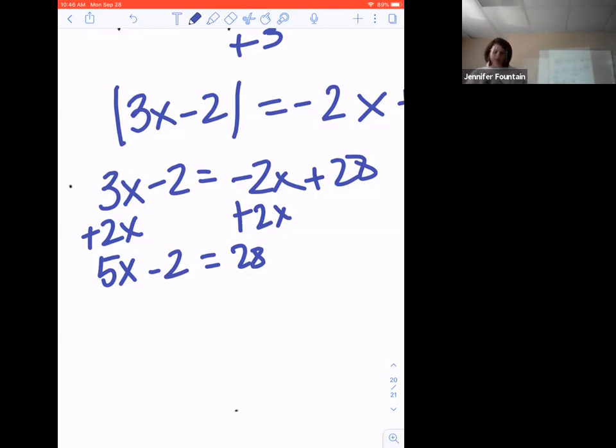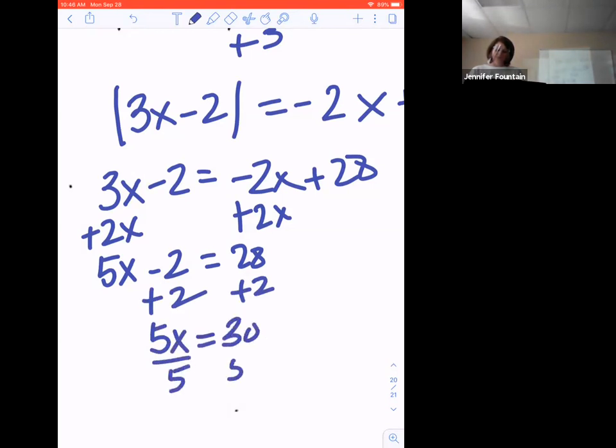Okay, so we have 5x minus 2 equals 28. What needs to move now? That negative 2, how does it move? We add 2. Add 2, add 2, so 5x is equal to 30. Divide by 5, divide by 5, and x equals 6.